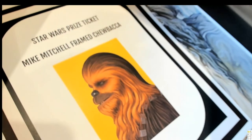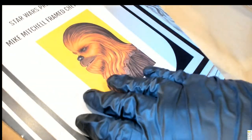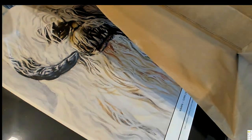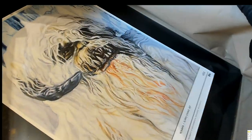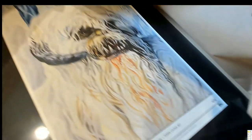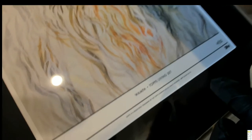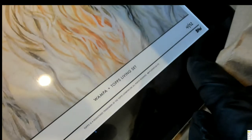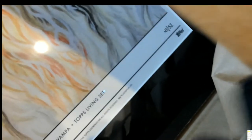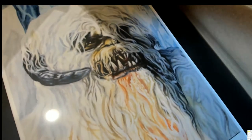You have the 7 of 10 Star Wars prize tickets. Mike Mitchell frame Chewbacca. Here is your matted Star Wars fine art print. Oh, that is so cool. Wow, I really like this a lot. Yep, that's right. It's the Wampa from The Empire Strikes Back. Topps Living Set, and you can see that it's numbered 41 of 52. So that is really outstanding.